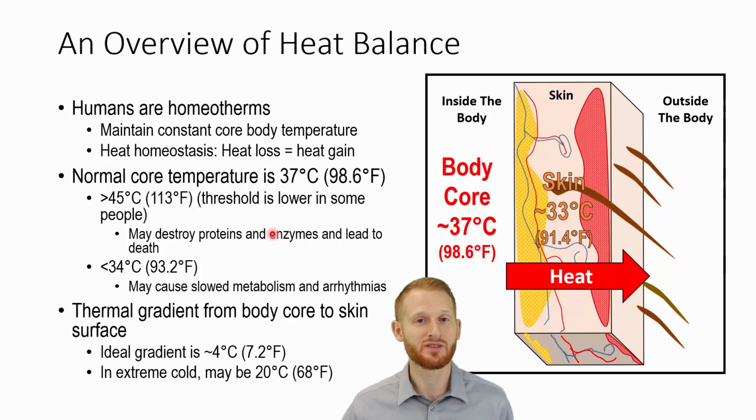So what happens if our body temperatures don't maintain that? If we go too high, specifically for most people, if we go above 45 degrees Celsius, you're going to hit a point where our bodies are essentially going to start to cook themselves. The proteins are going to get destroyed, some of the enzymes will stop working, and this will eventually lead to death. It's important to note that some people will hit this threshold before 45 degrees Celsius.